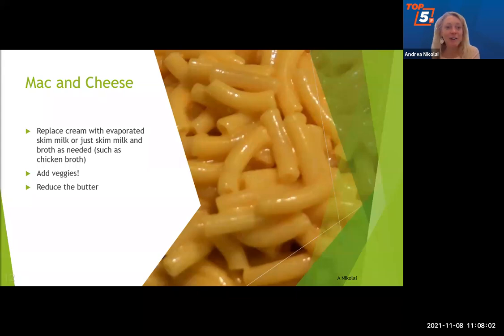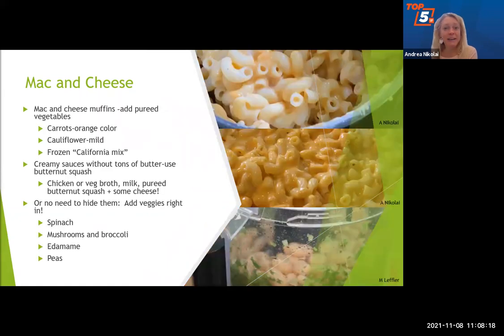Everybody loves this one. You just replace the cream with evaporated skim milk, which can help a lot. Or I've read recipes where they replace it with skim milk and broth, a combination of those two. You could add veggies to it and reduce the butter. All of those would be great options.